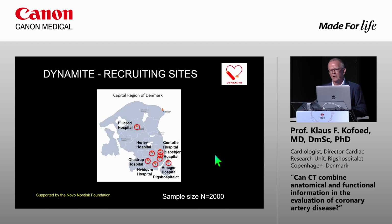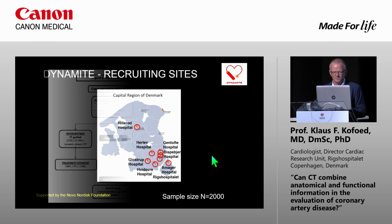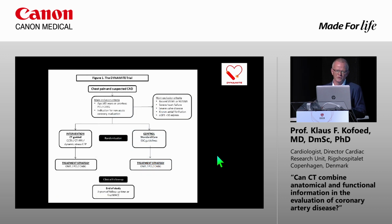It will be ongoing in the greater Copenhagen area, and the sample size will be 2,000. The standard routine randomization will be happening, and if they have the CT guided arm, that will decide whatever treatment they'll need. If they have conventional, that could be going directly to cath or whatever the physician feels is the appropriate approach.